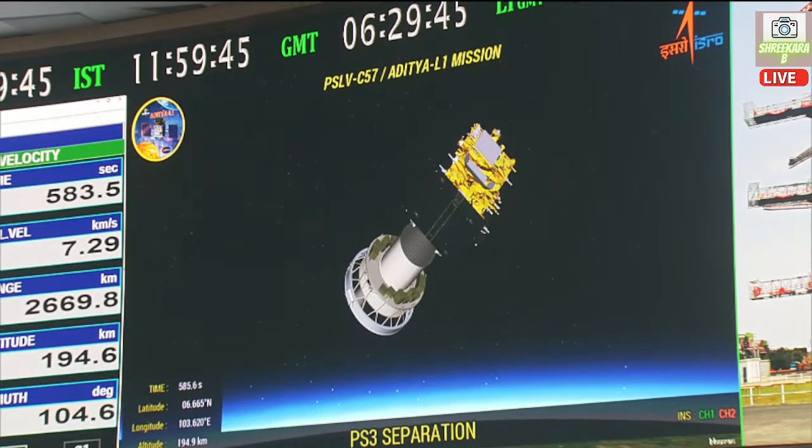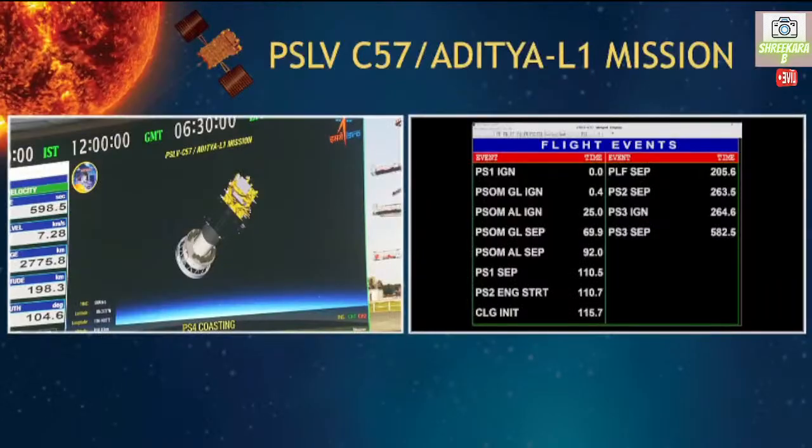Third stage separated. Now we have a successful separation event of the third stage of PSLV. It is approximately 900 seconds. Plus 10 minutes.